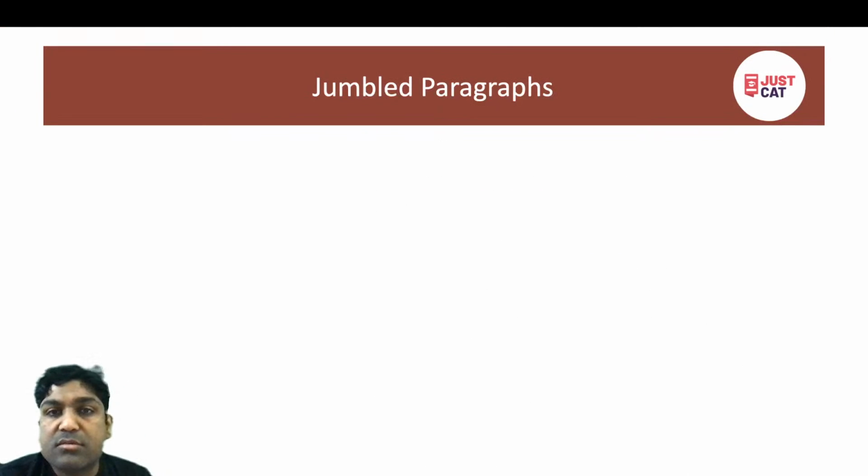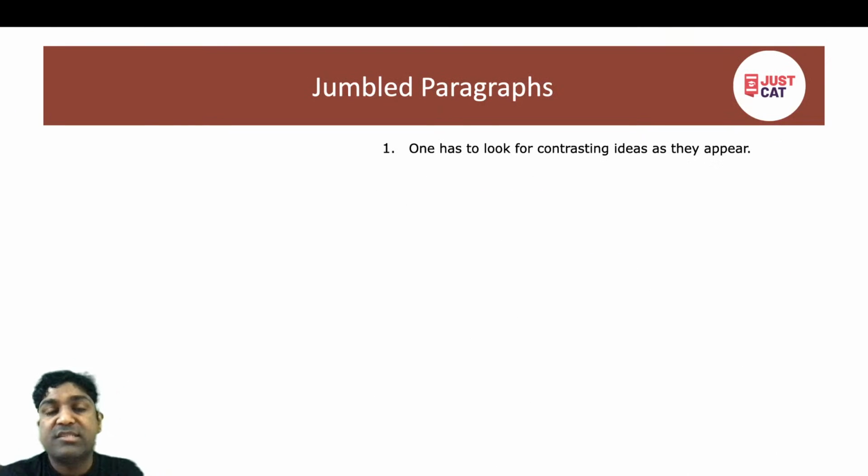Okay, let's go to the next slide. Sometimes we want to look for contrasting ideas as they appear. So we're going to solve the next parajumble, and there will be a lot of things which we will discuss in it, but somewhere there's a contrast happening, and seeing that contrast and placing the contrasting lines together is the key here. All right, so we'll go to the next.